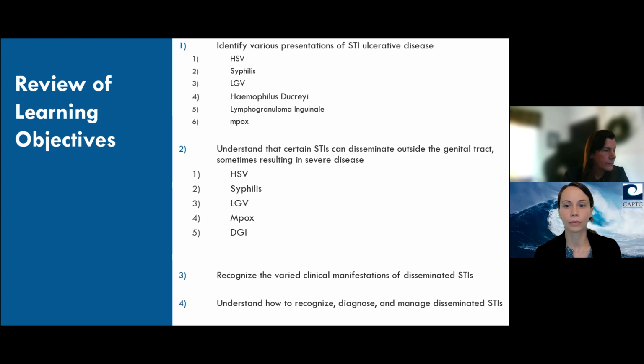And I do want to bring up one question that came up, and I think I mentioned this in the chat. So I was saving one question that I thought was interesting, and I do have a closing question. So for those that saw the chat, that's the spoiler alert. The question from the group was, can LGV rectal lesions also be by direct contact as well as dissemination?